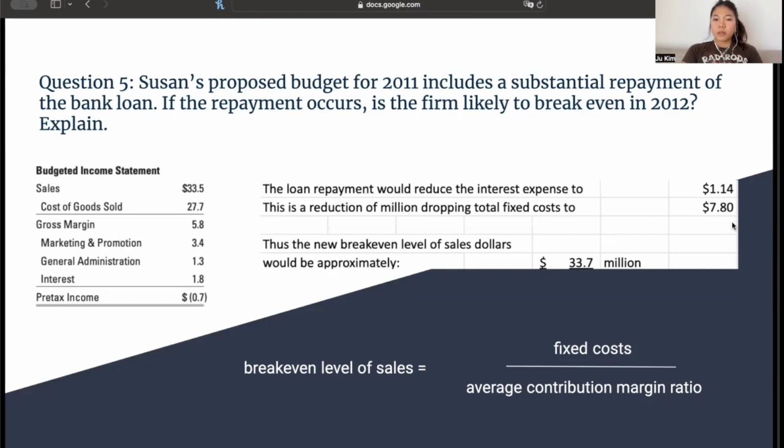And we use these new numbers to calculate the new break-even level of sales by dividing our fixed costs by the average contribution margin ratio of 23.2%. With that, we end up with $33.7 million worth of sales to break even. Although this is higher than the anticipated sales in Susan's budget of $33.5 million, this is lower than the approximate volume of sales dollars needed to break even before the repayment of the loan in the question you asked previously. Obviously, this will cause an increase in necessary sales we need to make in 2011, but we're able to aim higher by reducing product prices and increasing marketing.